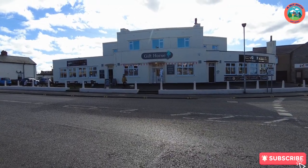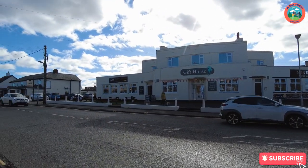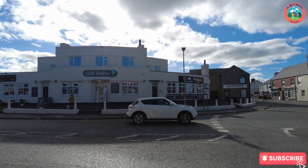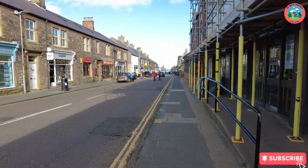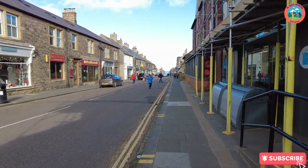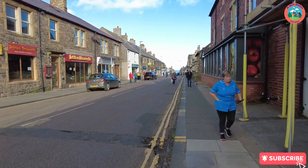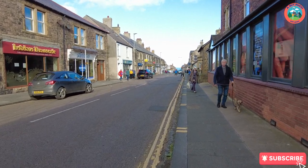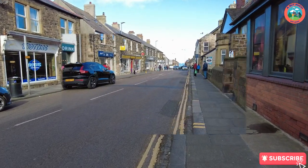And that's quite interesting, isn't it? It looks like it used to be a pub. And now you've got a gift shop in the middle. You've got a coffee bar over there and a kebab place there. So this is the main high street in Seahouses. It's not the biggest, is it? There's not an awful lot here, but it's got everything that you need. There's takeaways, there's a co-op supermarket, and there is a million and one fish and chip shops.